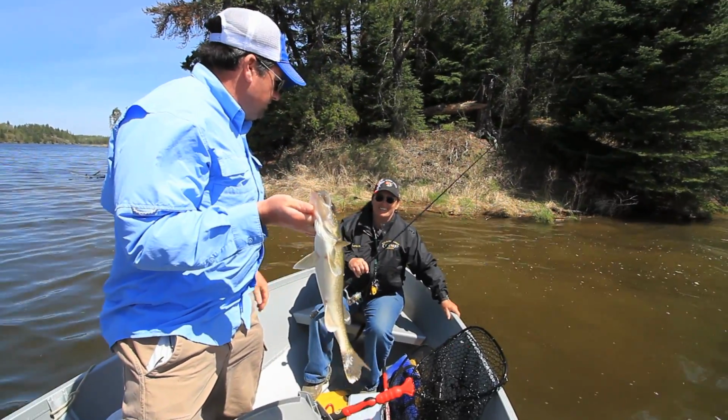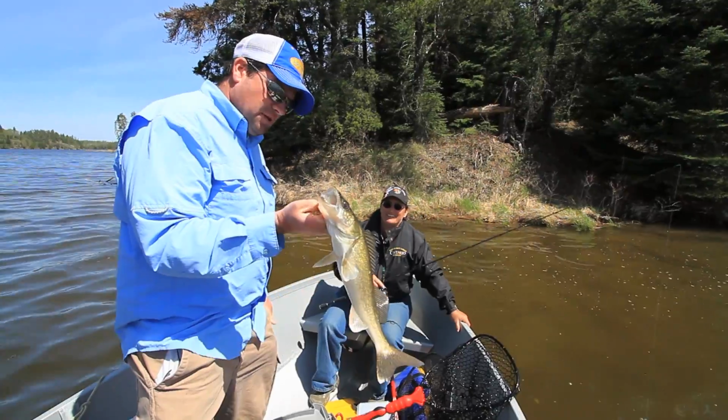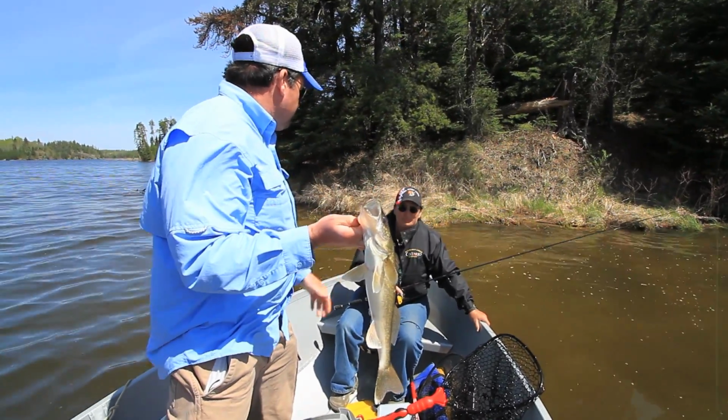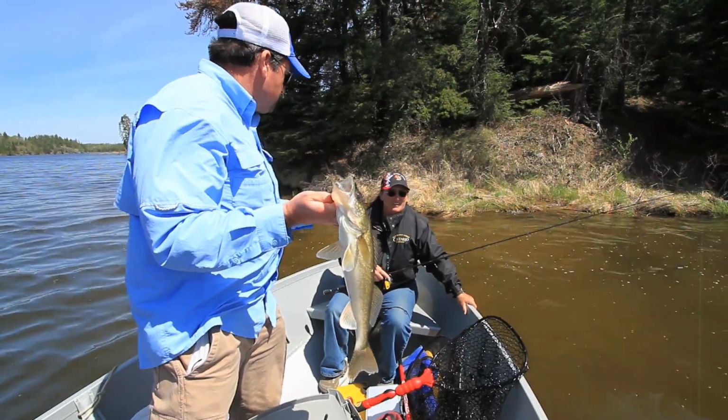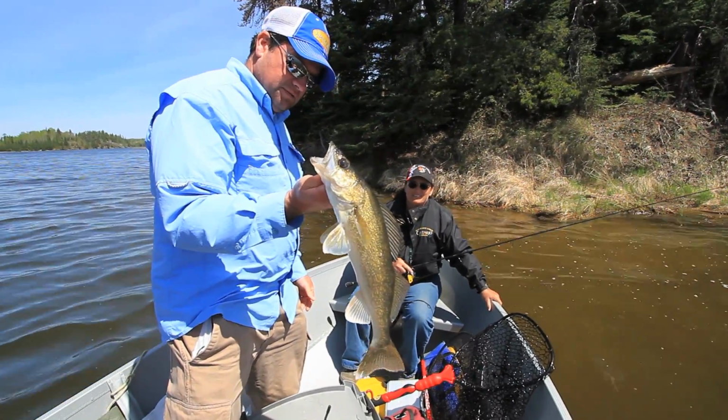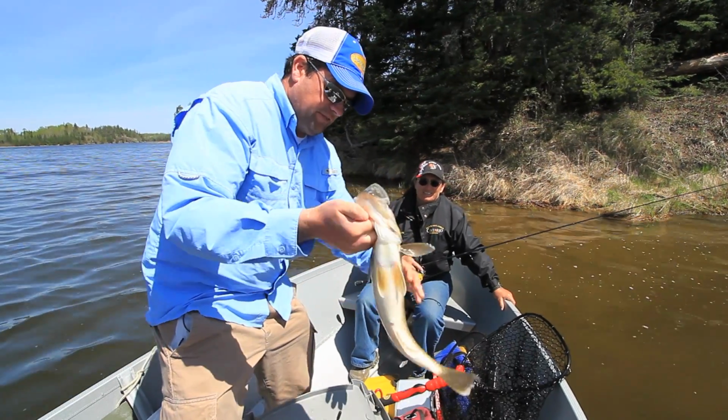Tell you what though, you can't go wrong fishing shallow water in these lakes, can you? Not just early in the year, but all summer long. That's fun. I mean, the weeds haven't come up yet, but they'll be here. And you think that's why these fish are here, these weeds are just starting to pop up a little bit? Yep. Water's warming up. Absolutely. Gorgeous fish. Oh, get that fish in the water there.